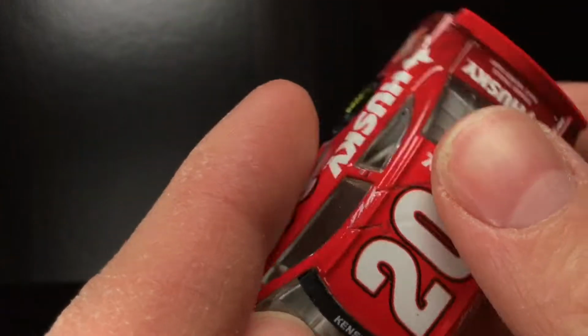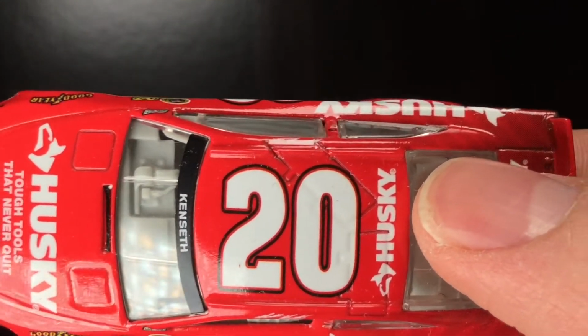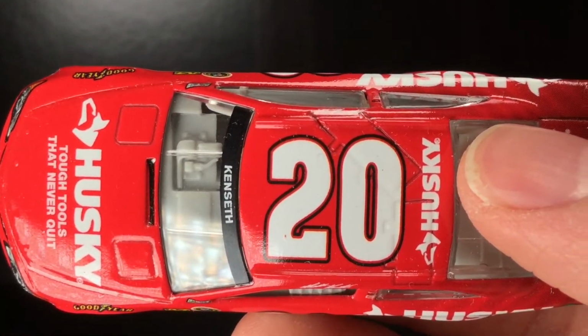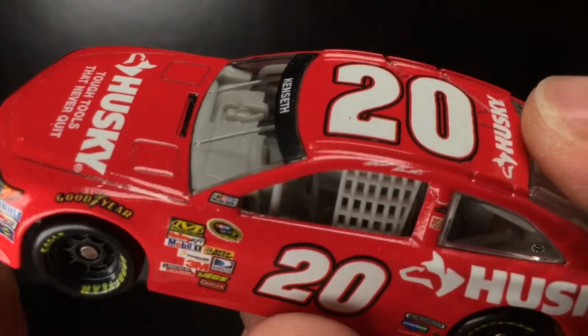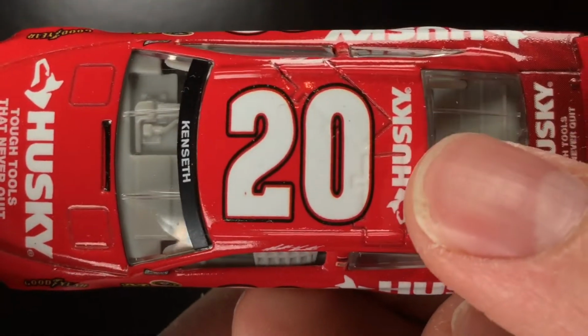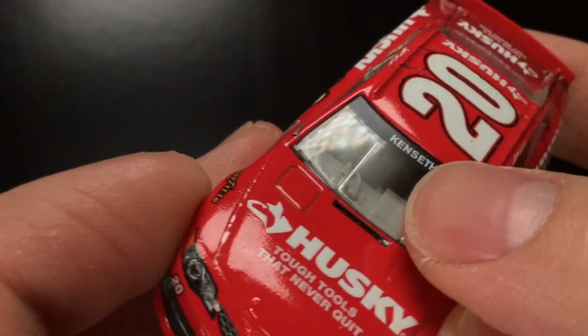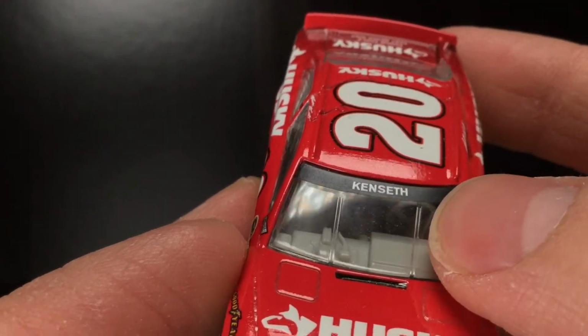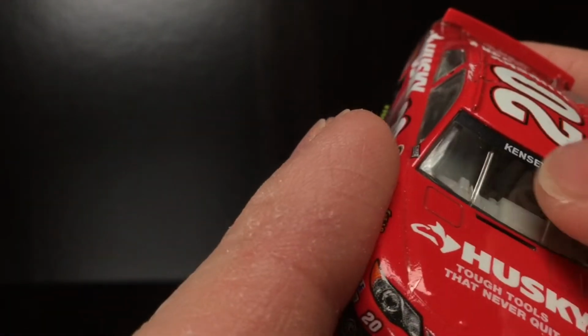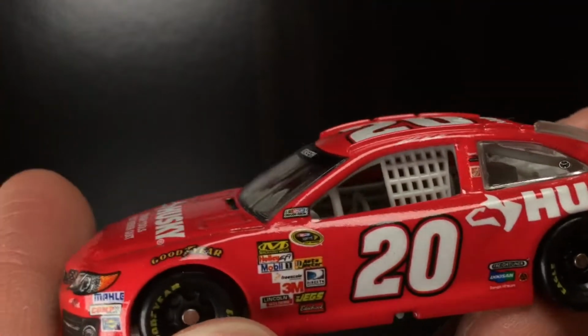Of course, you go over here to the right side. Very, very sharp. Go over here to the roof of the car. I got that 20. And of course, with typical Joe Gibbs Racing fashion, the roof number 20 is the bold font, while the door font is the iconic one we all know and love. And also you have that front windshield banner. I think they're supposed to have the manufacturer logos there, but I don't think they had these on some of the 2013 cars, unfortunately.